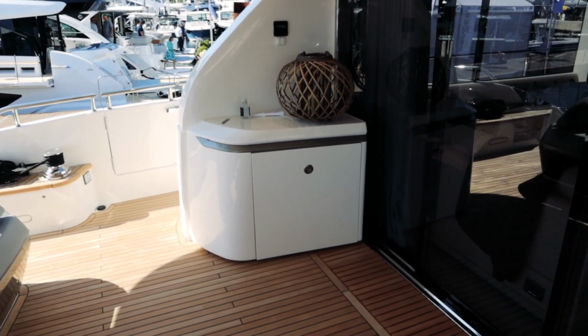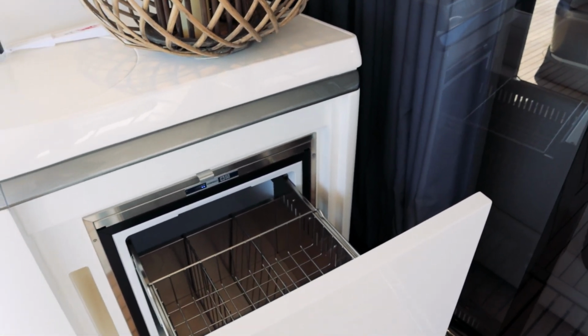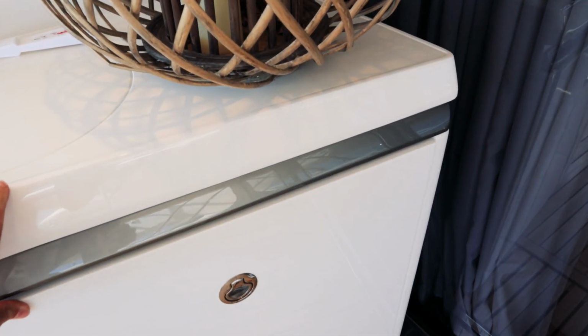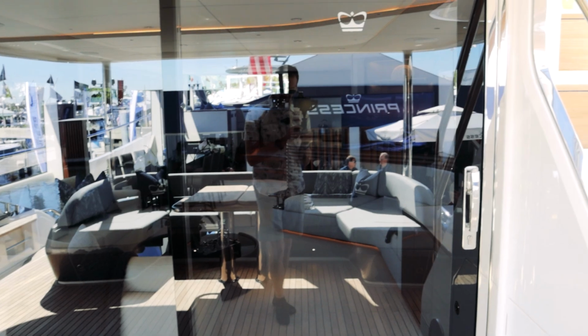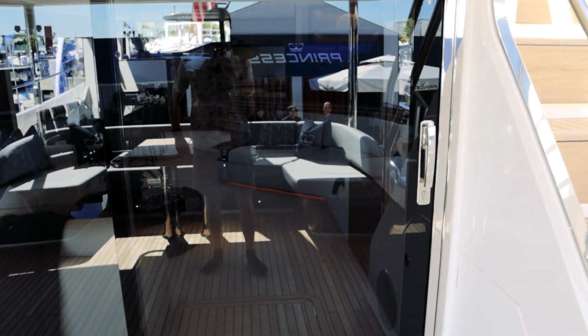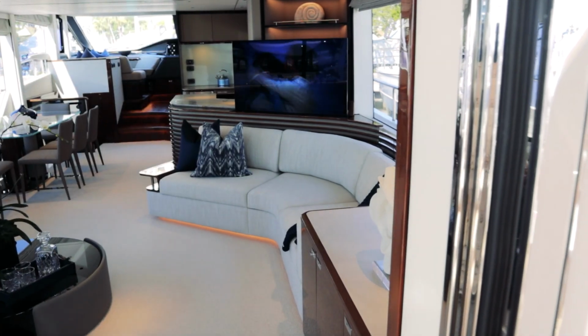A little center over here on the left side. Go take a peek in this cubby, and that is going to have a pull-out refrigerator hiding in that space. And we're going to go ahead and close that up here. And we got a couple of different directions we can go. And I think for now, we'll just head on into the salon space.